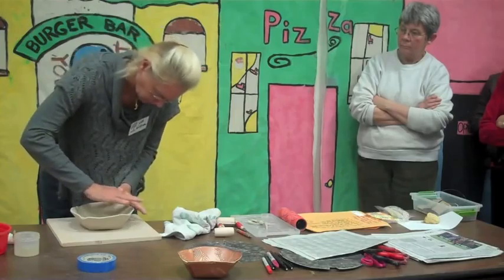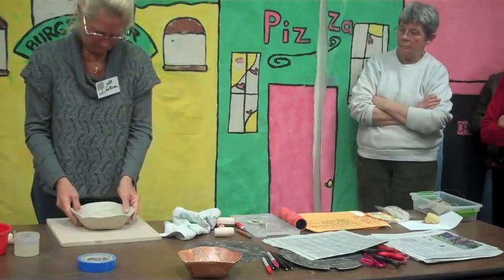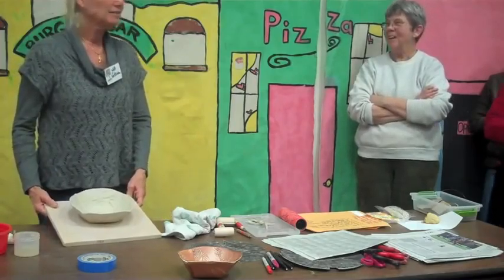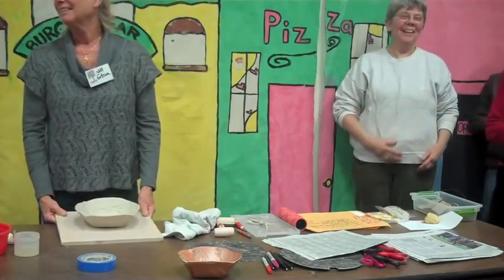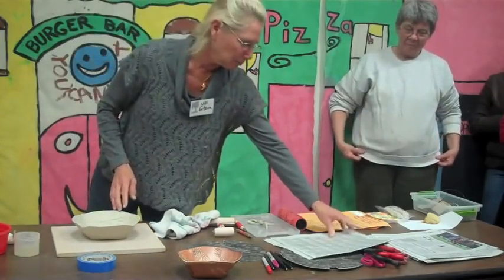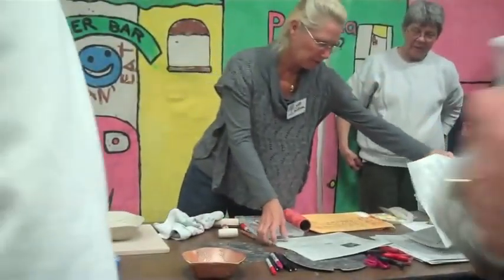Just finishing up the rim a little bit. Okay. How long did that take me? How do you keep track of the time? 10 minutes. Okay. Help yourself to copy the templates.